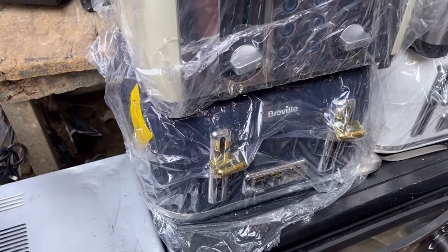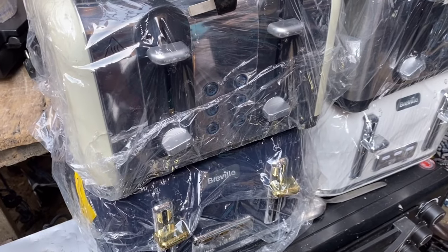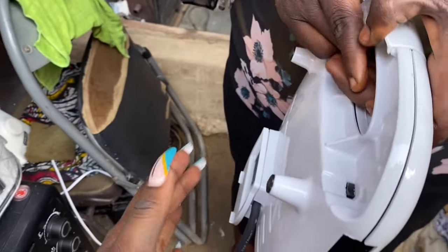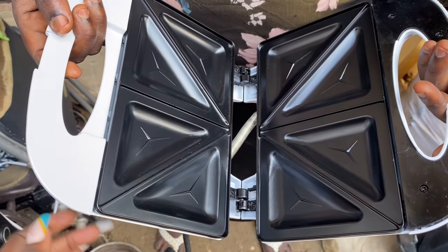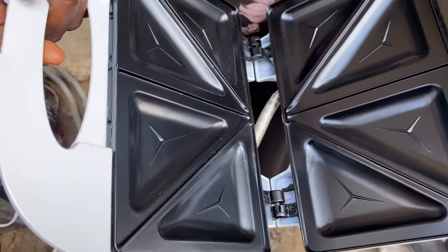And this is the blue one. This is blue and gold. Same price. But this is up. So, please let me open it. So this is a sandwich maker. How much will you give us last? Auntie is saying 5,000 last. But this is neat. It doesn't have any issues and it's working.